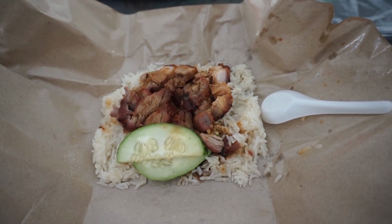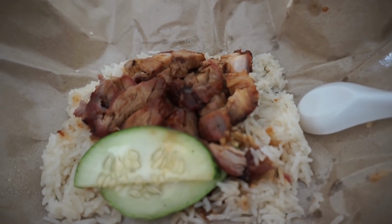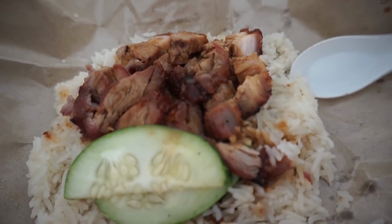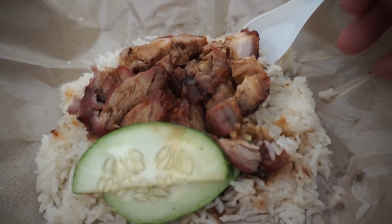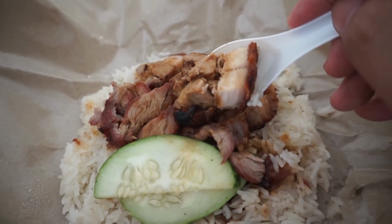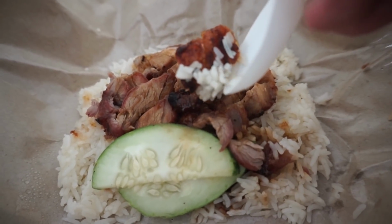So I actually ordered takeaway. This is the $4 portion. I ordered char siu and siu yok, which is barbecue pork and roast pork, together with rice. The rice itself is the chicken rice, where they use the chicken oil to cook the rice, so the rice itself is very flavorful.